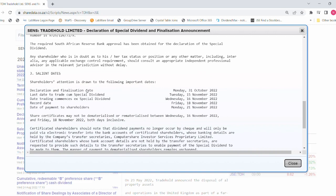So the dividend was announced on Monday, 31 October 2022. Then last date to trade, meaning the last date that you can buy these shares to qualify for the dividend, was Tuesday, 15 November 2022. Then it says date of payment to shareholders was Monday, 21 November 2022.